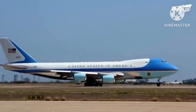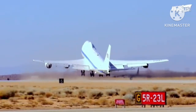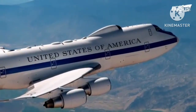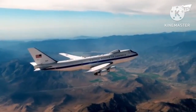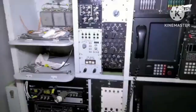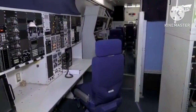Where Air Force One is built for luxury travel and entertaining foreign dignitaries, the E-4B is intended to function as a flying bunker. As such, it features advanced communication systems, including satellite links, encrypted communication channels, and extensive radio equipment.